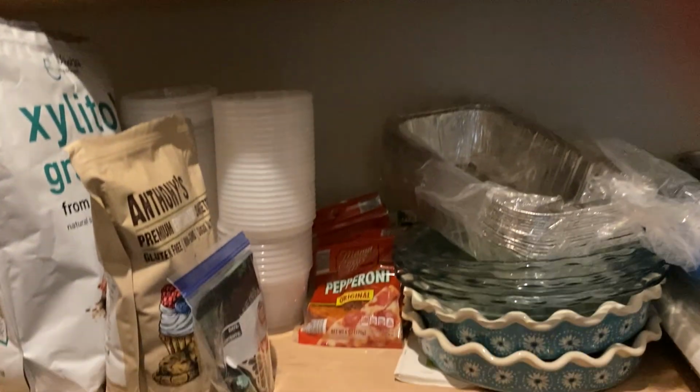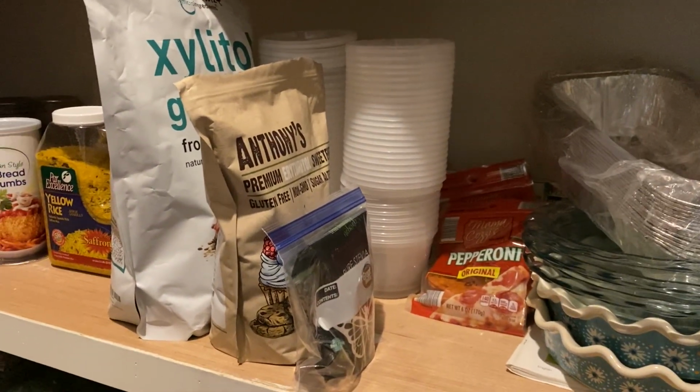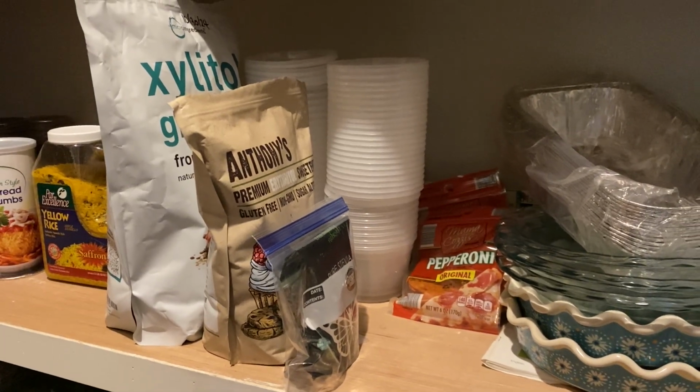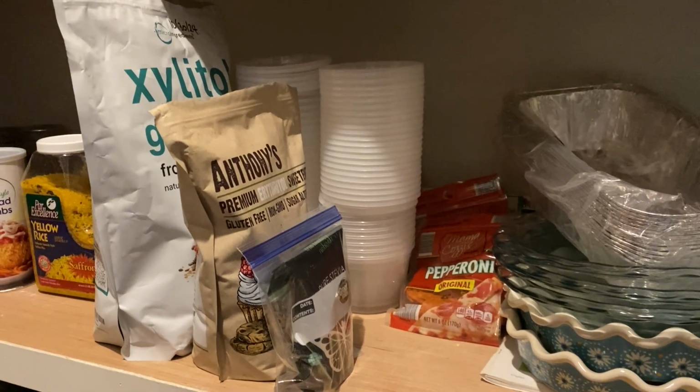I don't know. There's a few packages of pepperoni. We've got xylitol, erythritol, and stevia. That's what I use to make our Trim Healthy Mama Gentle Sweet. It's really good. It's a really great sugar alternative.